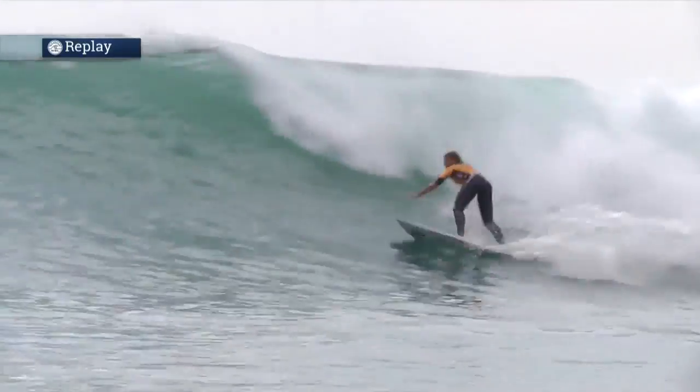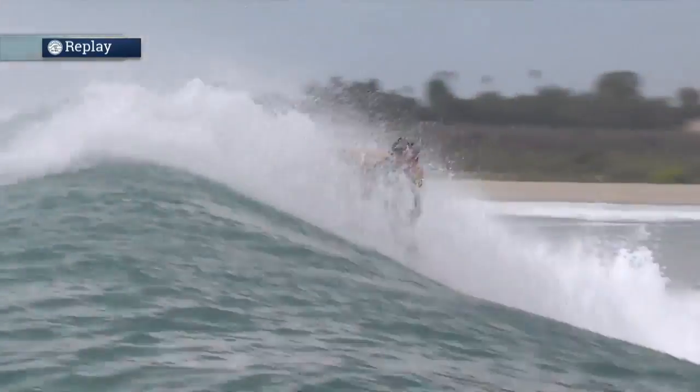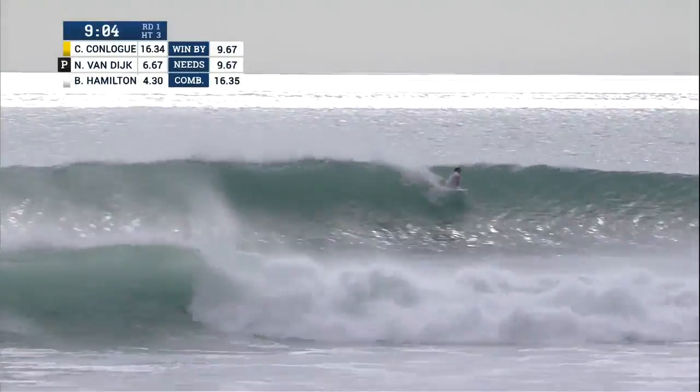Watch the confidence off the bottom there. No mucking around with Courtney, and jams it off the top, straight into that next bottom turn there. That just the transition between maneuvers. Absolutely perfect there for Courtney. And just laying over. The power, I don't think anyone can match it. Courtney Conlogue's turning into back-to-back 8.17s.